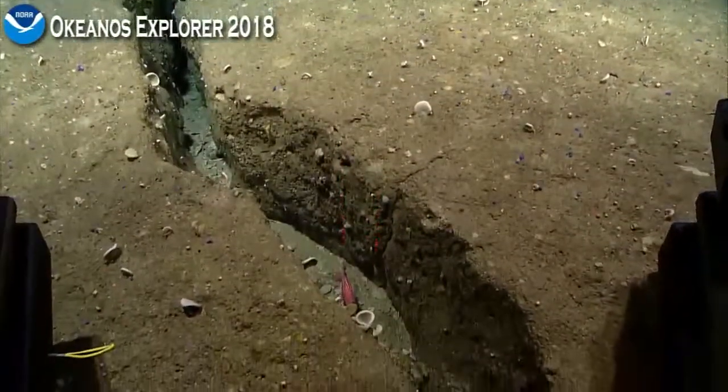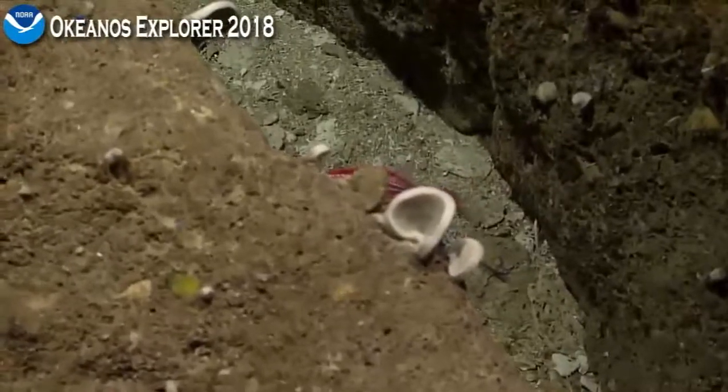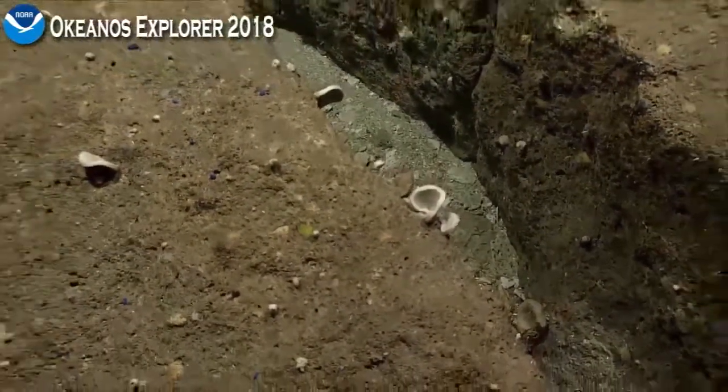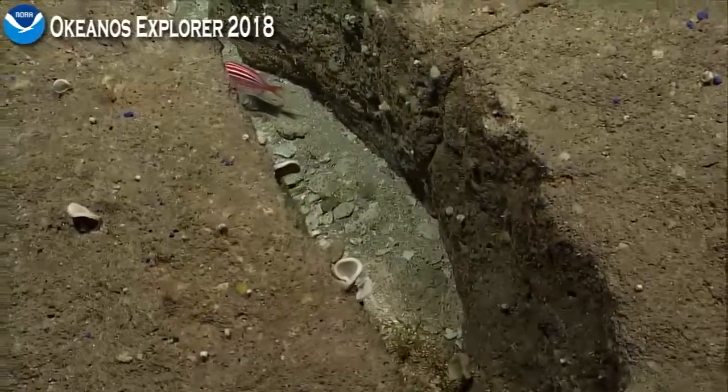Oh yeah, there's a fish. This kind of looks like the big eye soldier fish. I'm gonna try to fly it. Yeah. I'm gonna track him down.